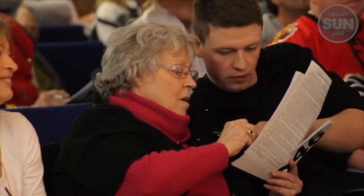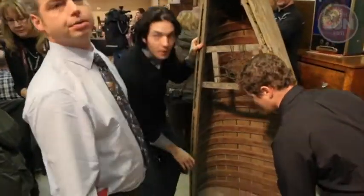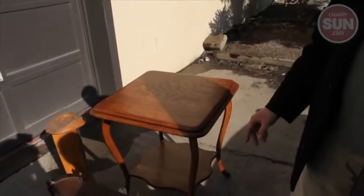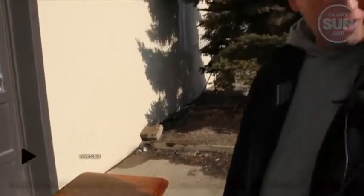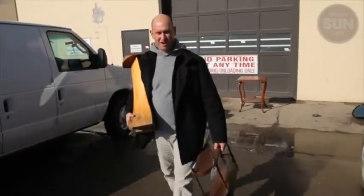Folks got caught up in the bidding fever and bought things they didn't even know they wanted. Actually, yeah, the cabinet, I don't know too much about it, but it looked old and nobody was bidding on it, so I figured why not. And then the old propeller, well, it's a one of a kind, I think.